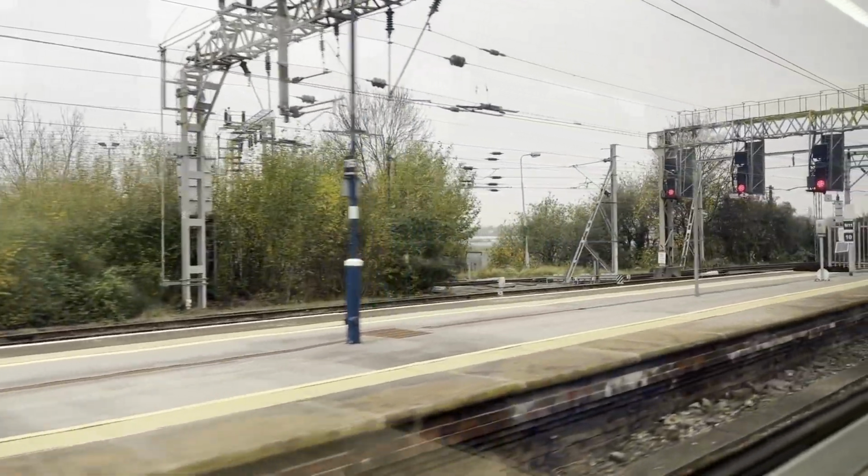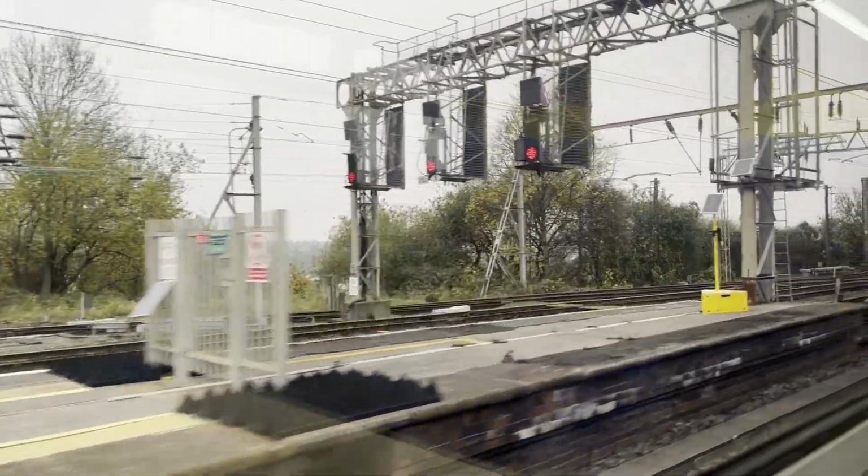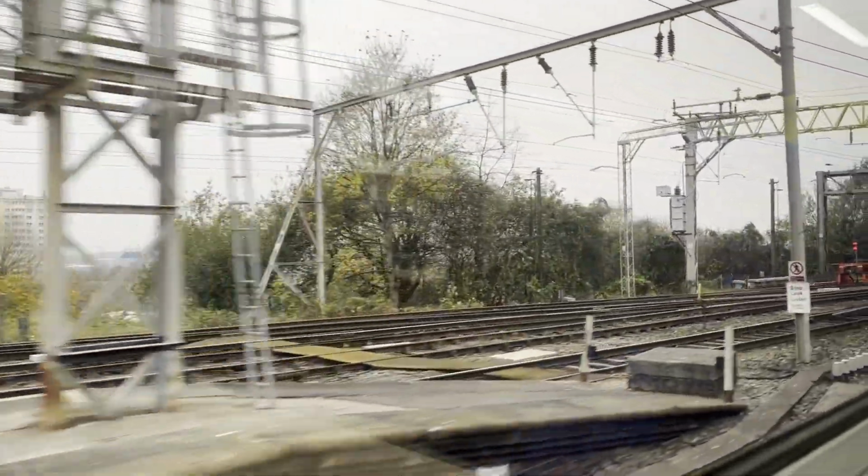Welcome aboard this Northern Service to Stalybridge. The next station stop is Reddish South.